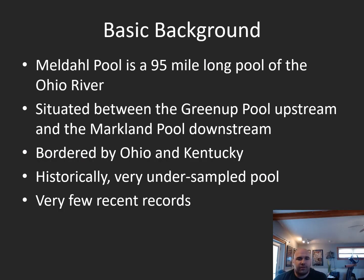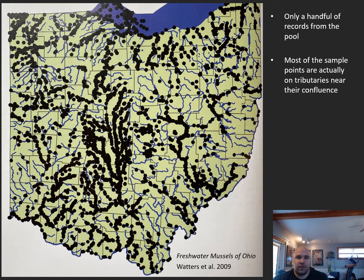Meldahl Pool is a 95-mile long pool on the Ohio River. It's situated between the Greenup Pool located upstream and the Markland Pool located downstream. It's bordered by Ohio and Kentucky. And historically, it's a very undersampled pool with very few recent records.